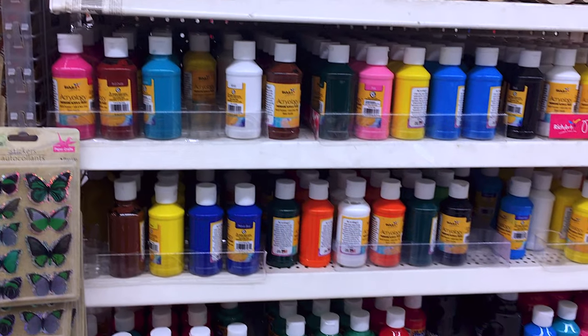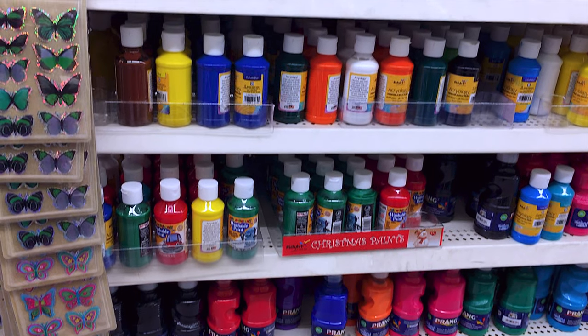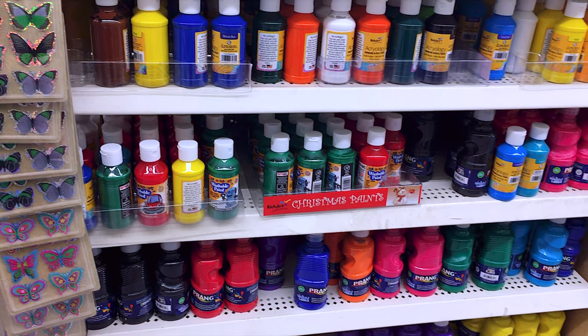And loads and loads of different types of paints at this Dollar Tree. Each paint is washable.